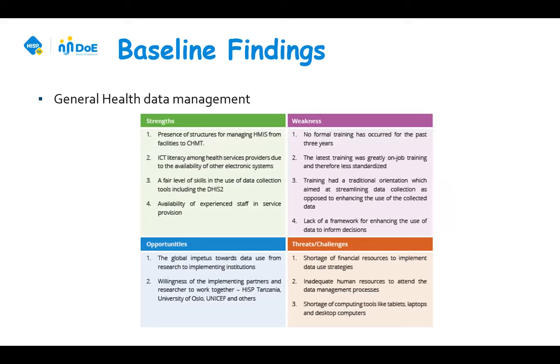Yes, on general health data management, we found there are also some strengths, good structures in terms of how they're managing the HMIS tools and ICT literacy. There was a good command of that on some level, mostly at the district level, with fair skills in the use of data tools and so on, but also availability of experienced staff in service provision.